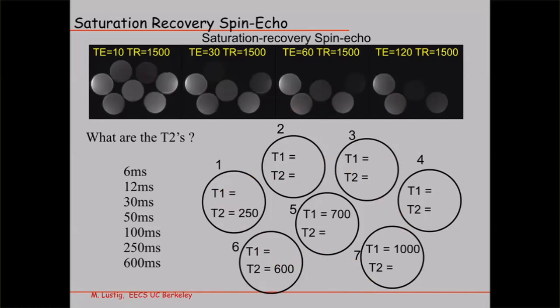Where's the bottle? Yeah. So this one has a T2 of 250. It's pretty bright. See, it stays bright. What's the one that is the shortest? Bottle 3. Yeah, bottle 3, right? It's already dark here after 6 milliseconds, and then it's just pretty much gone, right? So bottle 3 is about 6 milliseconds.